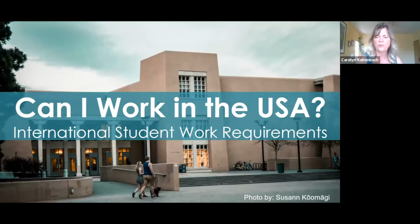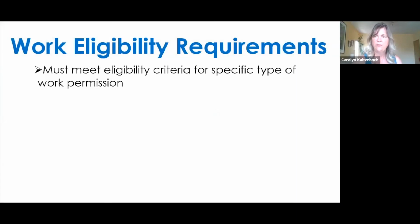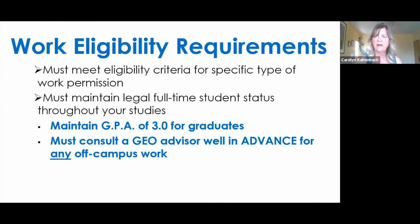Can you work in the United States as an international student? The good news is, yes, you can. There are specific eligibility requirements. You have to have decent grades, so you need to maintain a grade point average of at least 3.0 or more for graduate students. And if you're wanting to work at any point off campus, you'll have to come to GEO and we'll guide you through what types of authorizations you need.